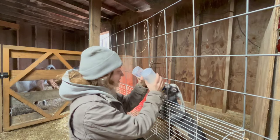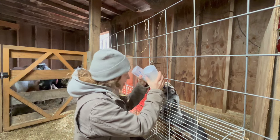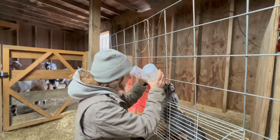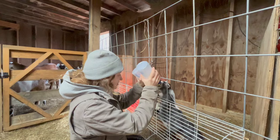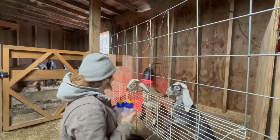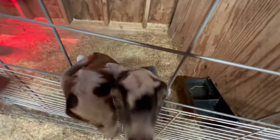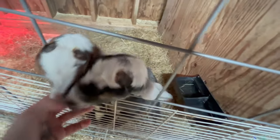These guys are growing like babies. They were born at 7 pounds and 8 pounds, and last time we weighed, which I think was this weekend, we had 10 pounds and 10.5 pounds. Those are pretty big babies. Hello, movers. These babies were disbudded, and their heads are looking really nice.